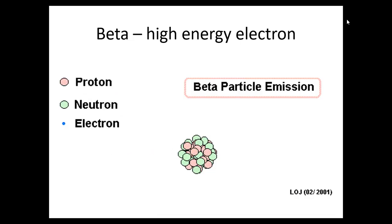So on to beta. Beta, again, is nuclear radiation. So it comes from the nucleus, the middle of an atom, and it is a high energy electron. Now, the beta particle is middle ionizing and middle penetrating. It can get through a few meters of air, can be stopped by aluminium, and it's okay. It's not as good at knocking off electrons as an alpha particle. It's better than gamma.